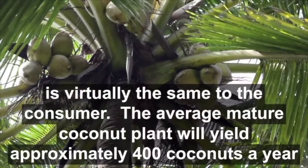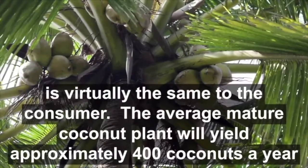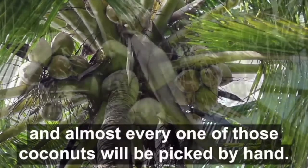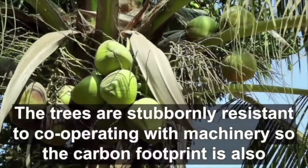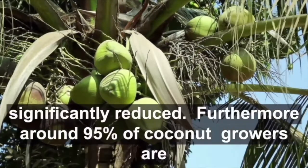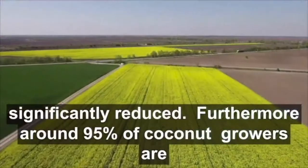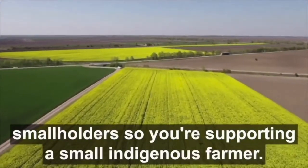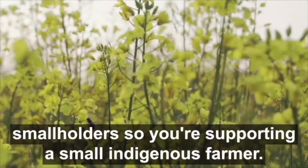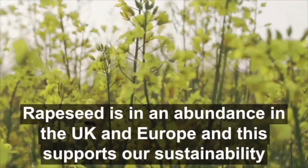The average mature coconut plant will yield approximately 400 coconuts a year, and almost every one of those coconuts will be picked by hand. The trees are stubbornly resistant to cooperating with machinery, so the carbon footprint is also significantly reduced. Furthermore, around 95% of coconut growers are smallholders, so you're supporting the small indigenous farmer. Rapeseed is in abundance in the UK and Europe, and this supports our sustainability ethos.